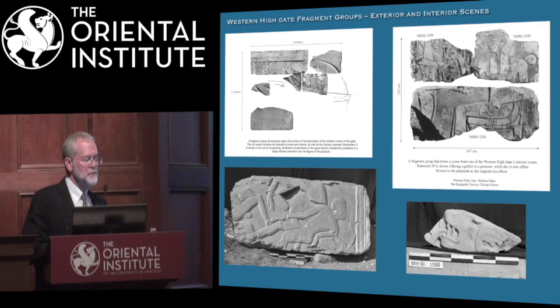And even though it's really still in the initial stages of analysis, Jen and the team have made some wonderful associations and joins. It turns out, like the Highgate on the east, the western Highgate had battle scenes, reliefs that were of battle themes, and the king being victorious over Egypt's enemies on the outside. But on the inside, there are domestic scenes showing the king eating and drinking with his children and minor wives and concubines. So very similar program. These towers are like follies. They're like high-rise palaces that have these battle themes on the outside.